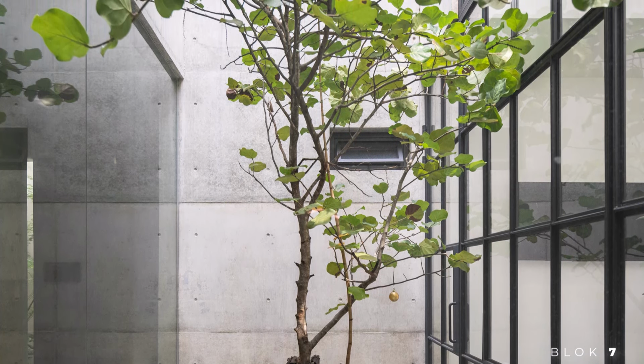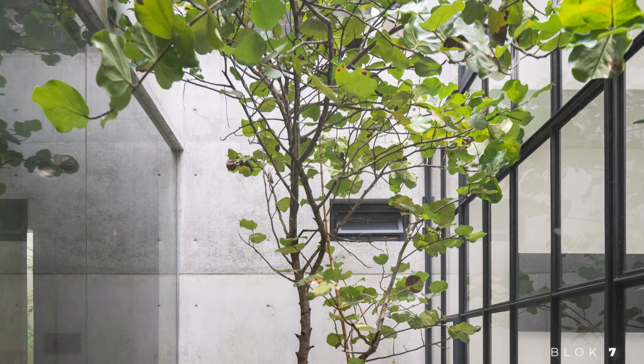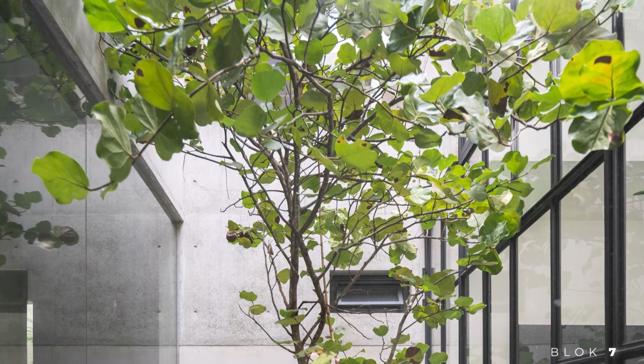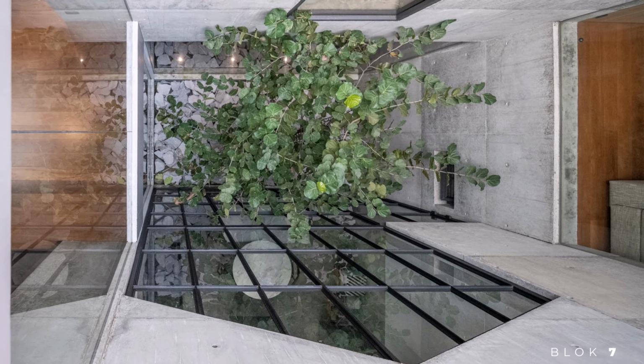As the layout of the house is more spread out than the original design, the courtyards serve as visual linkages between different areas, allowing residents to visually access various parts of the house, ensuring that the owners always feel connected to each other.